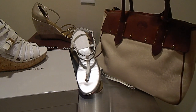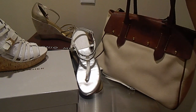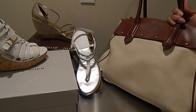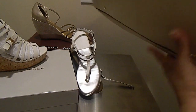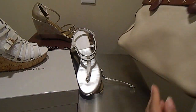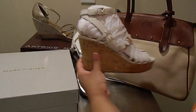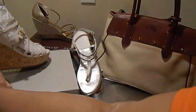I love this bag in the summertime. I don't know why, but it gets a lot of compliments. It is a workhorse bag because it's a combination of your Florentine leather and your pebbled leather, and it has feet underneath the bottom, and it carries all of my stuff in it, and I just think that it will go nicely with the Marc Fisher sandal.